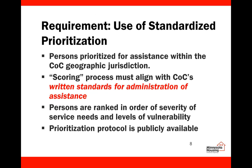All participants in the coordinated entry system or the coordinated entry jurisdiction will be prioritized in a centralized way. This means that all participants will receive a score, and that score then aligns with a project type or housing provider, and they comply with a set of written standards for how these prioritization decisions are going to be made. Persons will be listed in rank order. At the top of the list will be the persons with the most severe service needs or the levels of vulnerability. Those persons will be served first. They'll be referred first to all of the housing and service options available in the continuum of care.